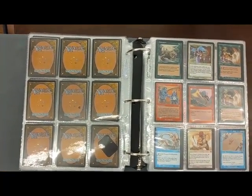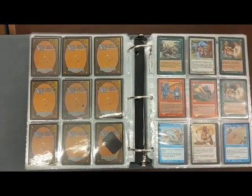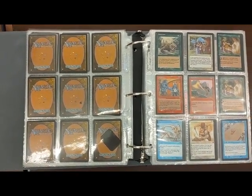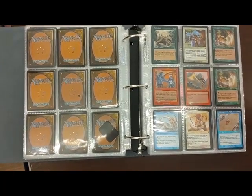It's really cool because on the Rushwood Herbalist, you can see we have horizontal shifts, but also vertical shifts. So just showing multiple examples of the error on the same card is really cool. And that's a sheet edge one. Is that what that is? Yeah, I think so. That's the top.